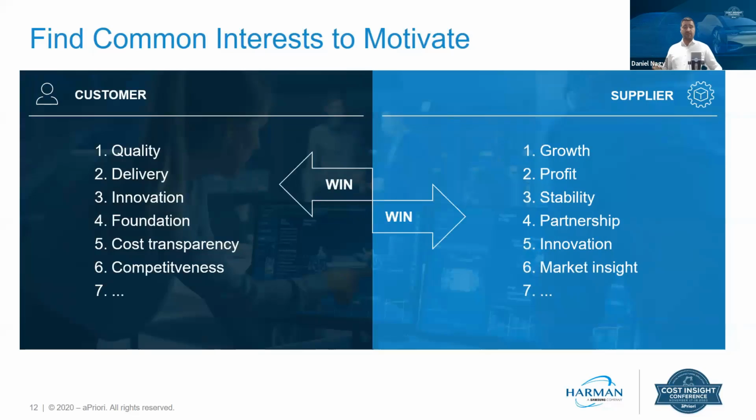So both customers and suppliers have needs, right? So once you have studied the needs of your partners, you can think about what you can provide in return for the transparency you're looking for.